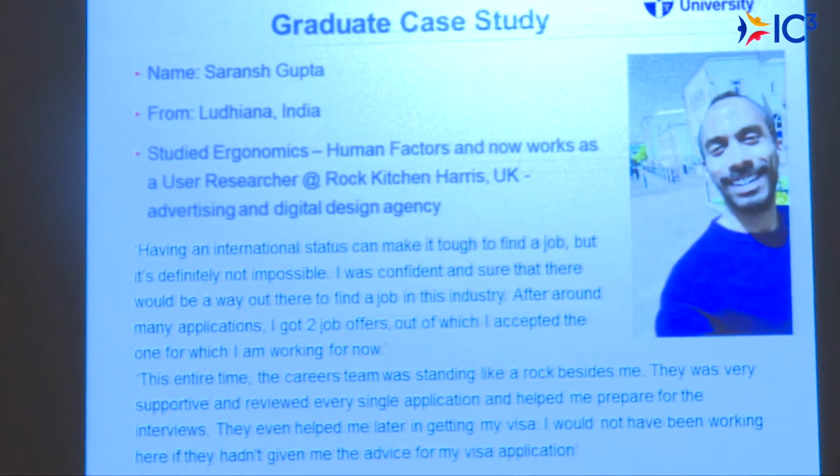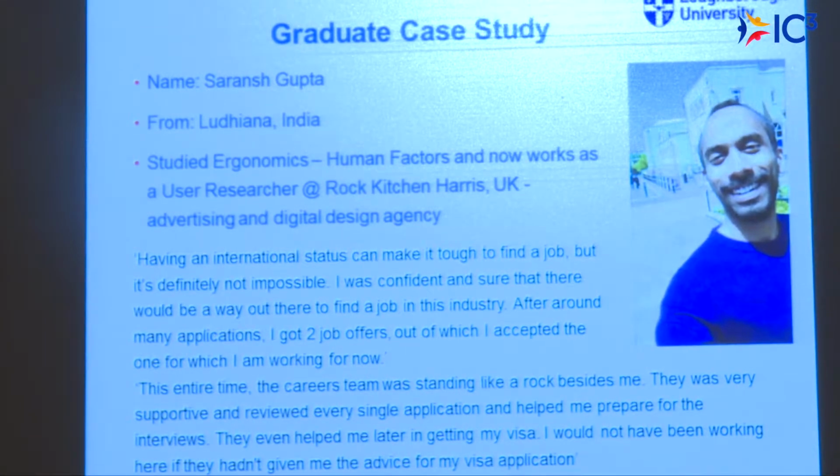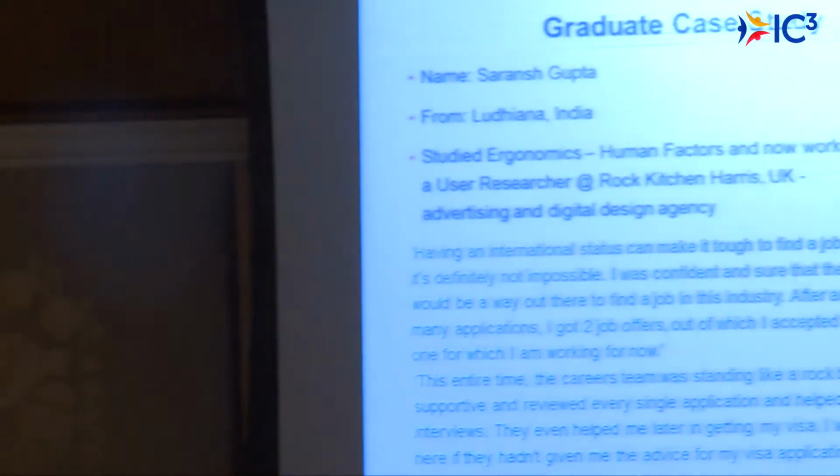Just finally, I'll leave you with a case study of one of our graduates from a design background. Before I go into this, does anybody know what ergonomics is? Okay, 1 or 2 people. So, in fact, ergonomics is a very niche area looking at human factors and how the user interacts with a product or a service. And it also links into things like psychology, sociology, economics even.